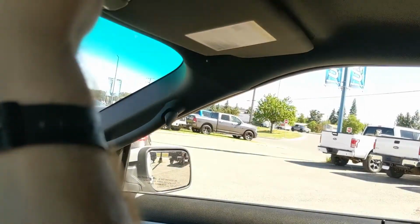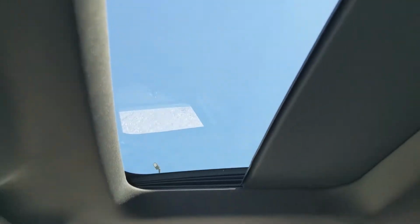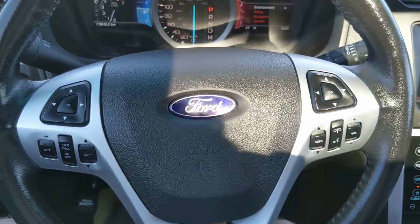And then last but not least, you do have a twin panel moonroof up top, because it goes all the way back, so that's pretty nice too. But that should cover our look at the interior.